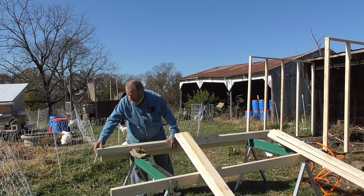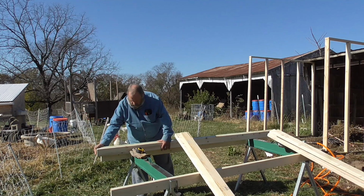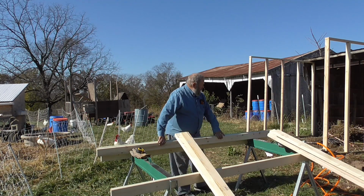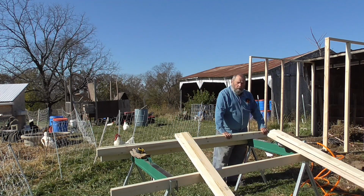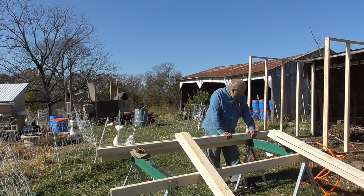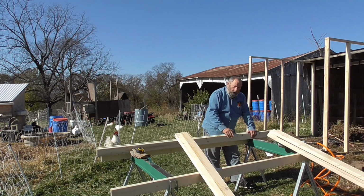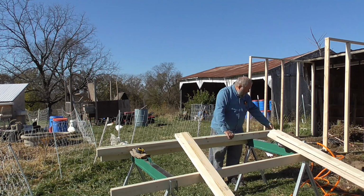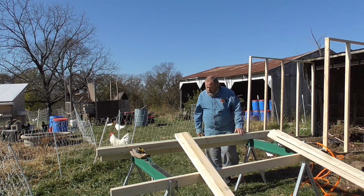We'll measure these off, line them up on an end, and wouldn't you know it, one of them's longer than the other. They manufacture these at a big manufacturer. You cut them 8 feet, hundreds of times a day. You'd think they could get it within a half inch.